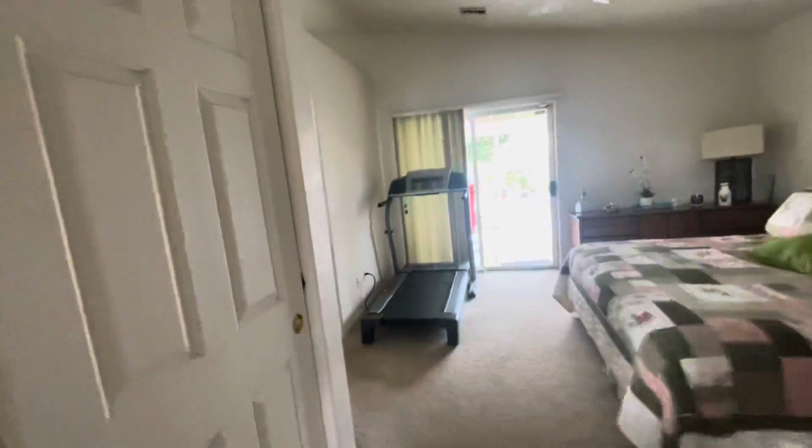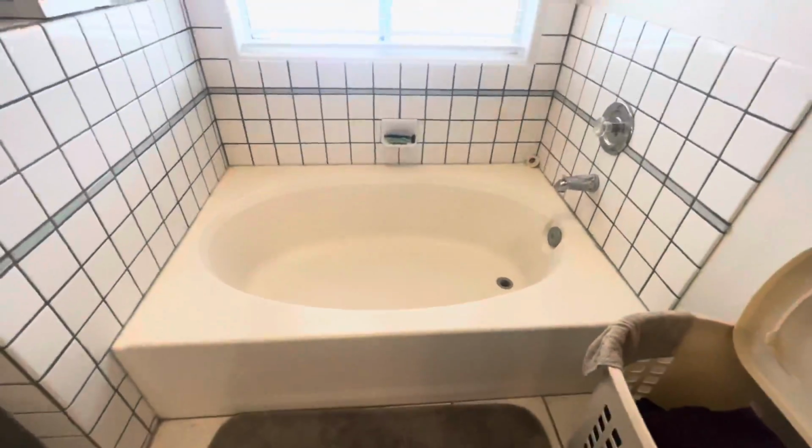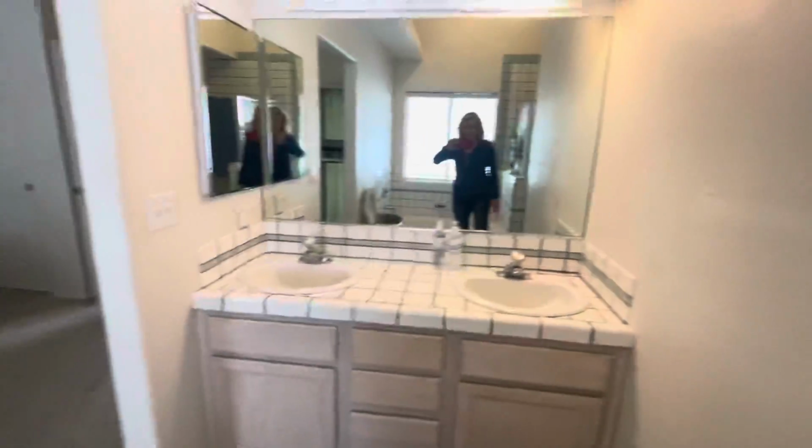And then this must be the master. Sliders off to the backyard, that's nice. Bathroom, master bath. Again, here's a walk-in shower. Tile, you want to update this. Needs some updating. Dual sinks. But it's not bad updating. It's easy stuff. I'm doing it right now with my house.